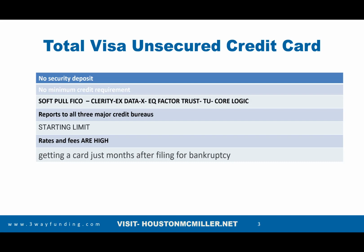Now let's understand a few things about the Total Visa unsecured credit card. There's no security deposit, so like I said, it's unsecured. There's no minimum credit requirements. So what that means, basically, a person that's just starting out with credit or just coming out of bankruptcy, you should be able to get this card, okay? Now, if they do a soft pull, they're checking like Clarity, which is owned by Experian, DataX, which is owned by Equifax. They're using Factor Trust, which is owned by TransUnion, or CoreLogic. Now, the good thing about it, they do report to all three credit bureaus. That's really going to help you. And the reason I want you to focus on that is because of the things I'm about to show you.